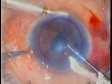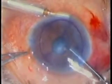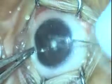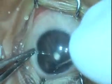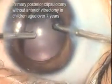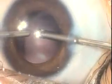Trypan blue stained Descemet's membrane was scored within the mark made on the epithelium using the reverse Sinskey hook. Descemet's membrane was then stripped by using pediatric capsulorhexis forceps or automated irrigation aspiration cannula. Additional procedures, if any, that is synechiolysis, peripheral iridectomy, lens aspiration, primary posterior capsulotomy, or vitrectomy, may be required in special situations.